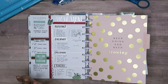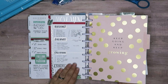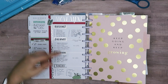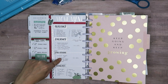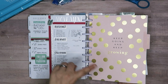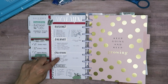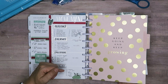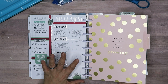And this worked really, really well for my currently page. I have stuck to this and I just literally think, today is a stretch day. Tomorrow will be aerobics. The day after will be balance. Then it'll be the strength training workout. So it just cycles around. I just literally do 1, 2, 3, 4, 1, 2, 3, 4. And if I skip a day, I don't skip that workout. I just do it the day after. So that has been working great.